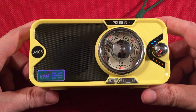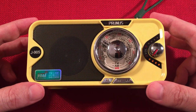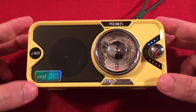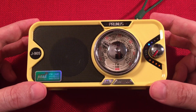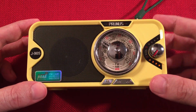So Prunus really wants you to use this radio as an everyday radio. The reason being, it's a good idea. You get an emergency radio, kind of like the CC Radio Solar. That's a $100 radio versus $23. Okay, it's a big difference in price. But they recommend that too. The neat thing about that is that you're always ready to go. You know your radio is going to work because you've been charging it, because you've been using it.